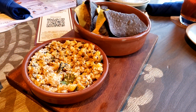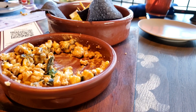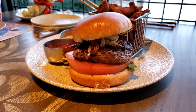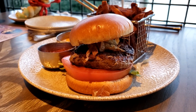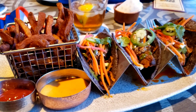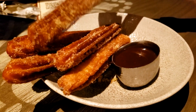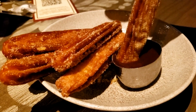For an appetizer, I got the chips and the Mexican street corn dip, which is delicious. As you can see, it disappeared pretty quickly. And then look, you can see a hidden Mickey on the table, so look for that. Now, I got the burger, and it was really good with fries. And then there are also tacos that you can get, and they're cute little tacos here, which were really light. And then churros for dessert. Can't resist those. Oh, so good.